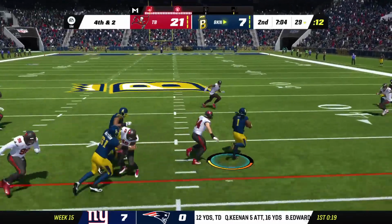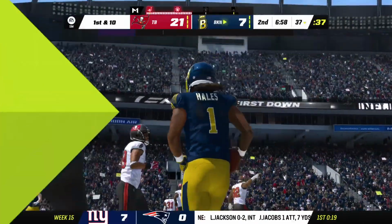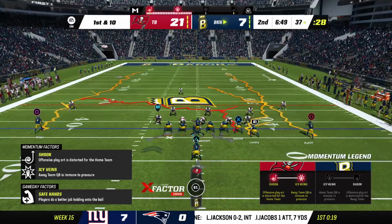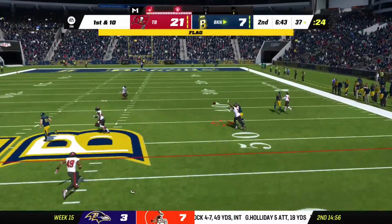Here we go on 4th down. And he will have a first down as they get him to the ground at the 37. And the drive stays in motion with a nice 8-yard pickup on 4th. The 4th down run successful. Now they look to pay it off on 1st down.